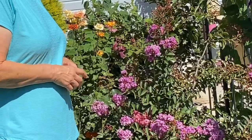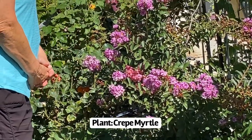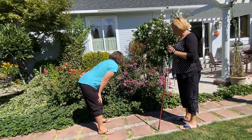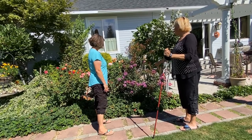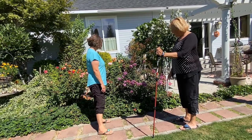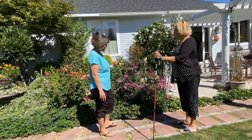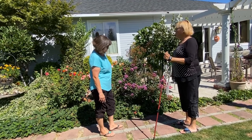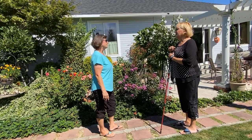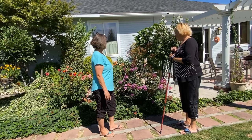This is a crepe myrtle. It is not supposed to be hardy for this area. And the first couple of years, it died all the way back to the ground. But I put grass clippings over the bottom of it. And now it's a bush, and it'll probably always be a bush, but in a lot of places on the East Coast and South Carolina, it's like a tree.